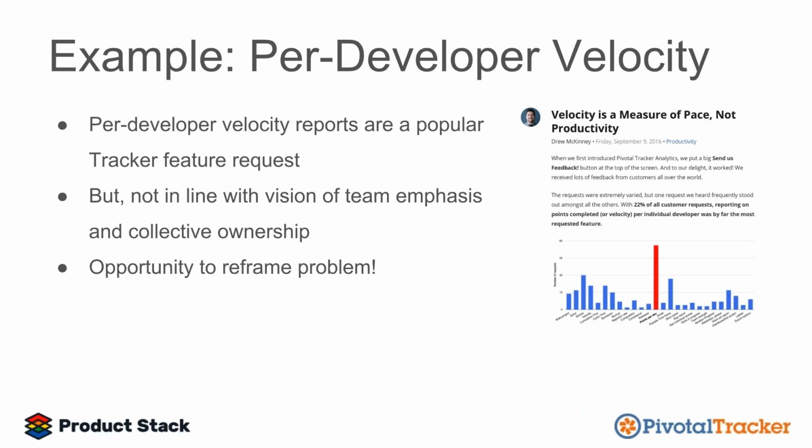And so the most popular feature request by far, as you can see in that little graph there in the corner, the red bar, was give us per developer productivity or performance or velocity reports. We want to know how our individual developers are performing, how much they've contributed in terms of story points, that sort of thing. Very popular feature. We could make a lot of customers happy by implementing that feature. But it turns out that this is very much not in line with our vision for Tracker as a product.